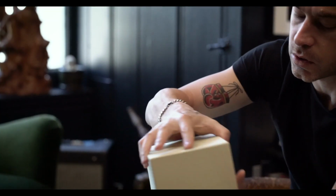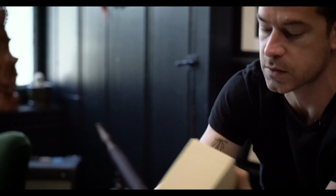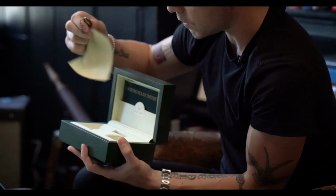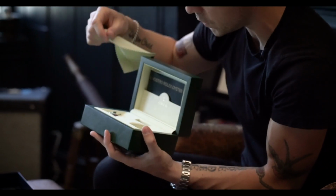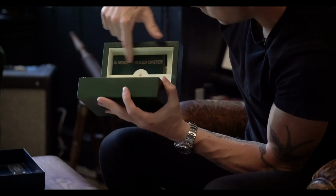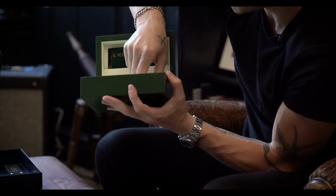Most of these watches, matter of fact, I don't know of one that doesn't retain all of its books and papers and all that kind of stuff. So this one is a full set example, and we can go through it. You've got your standard Rolex presentation box that accompanies this example. This one has the wax chronometer seal, your polishing cloth, your instruction booklets here. So that's kind of cool.